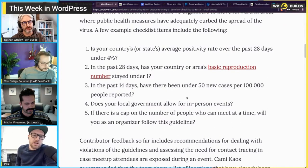Number 3 is, in the past 14 days, have there been under 50 new cases per 100,000 people reported? Number 4, does your local government allow for in-person events? Which that's clearly a critical one. And number 5, is there a cap on the number of people who can meet at a time? And will you, as an organizer, follow this guideline?